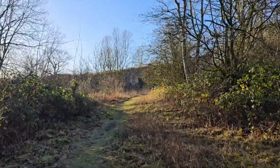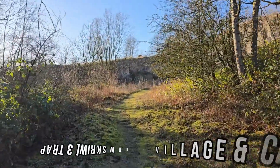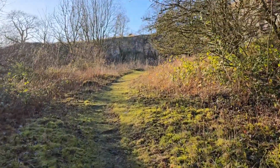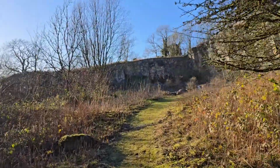It's going to be a nice little evening when we get to Wirksworth, because Wirksworth has 109 listed buildings from grade 3 to grade 1. But we wanted to walk through there in the evening.